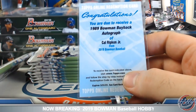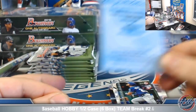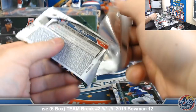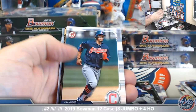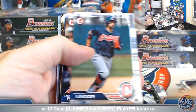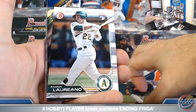Baltimore Orioles. Didn't think we were going to see this one today or at all. And so there you go. That's a cool one. Yeah, 1 in 12 cases there, at least. 1 in 12 cases on the hobby. Not exactly sure on the jumbo, but that's quite a nice little hit there.